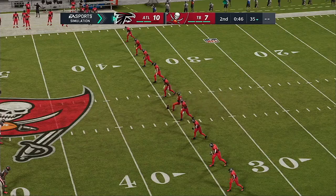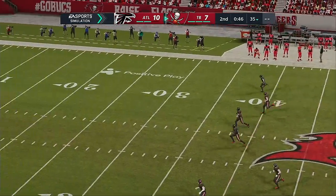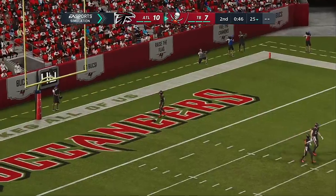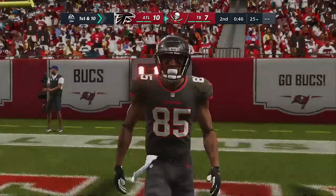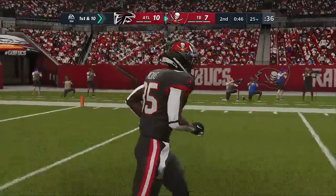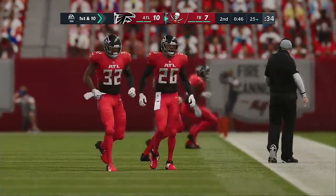Kickoff team on the field now as they will send this one away. Fielded in the end zone. And this will not be returned. It'll come out to the 25. And Tampa Bay trots out there now. Down 3, under a minute to go.